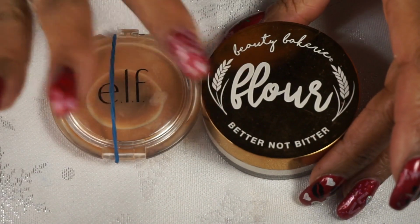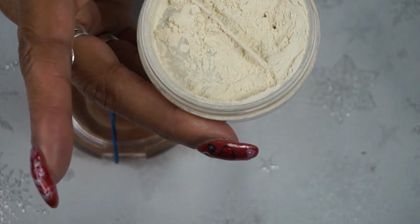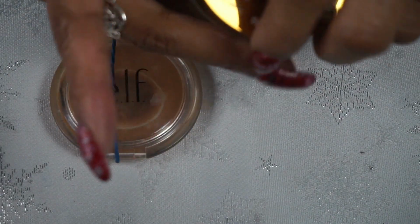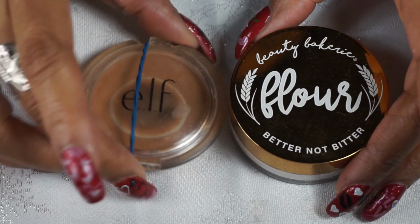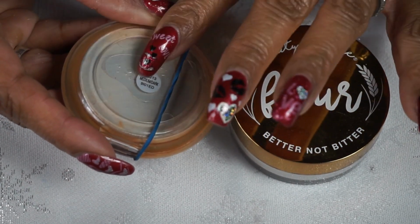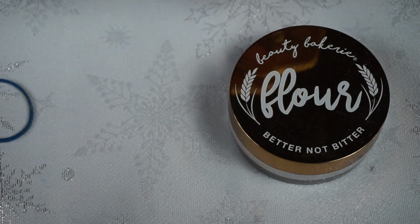For powders, as I mentioned earlier, I have my Beauty Bakery flour and setting powder, and this one is in Oat Translucent, and it smells like vanilla. I really like this powder, so I'm bringing that out, and there's still a lot in here, and I just use it to set my foundation and under my eyes. I don't use a lot, as well as this e.l.f. powder, which again does not have a name on it. I got this at Dollar Tree.